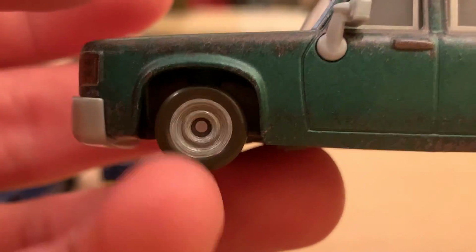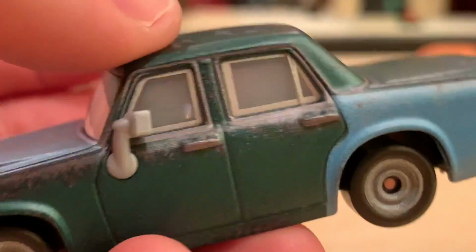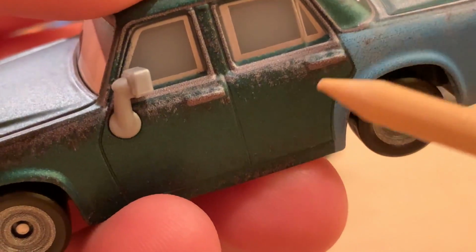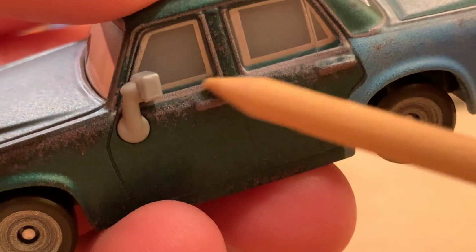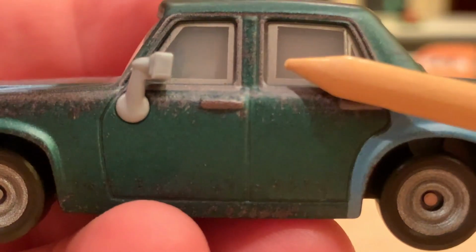The rims look good. They don't really fill up the whole wheel well. Side view mirrors are pretty big and they do match. Again, you can see that there. They were just red before. You can really see the rust and damage along the door handle side right here and just along the edges here.